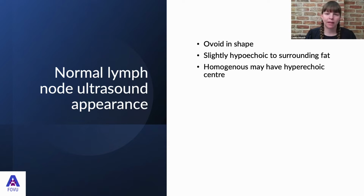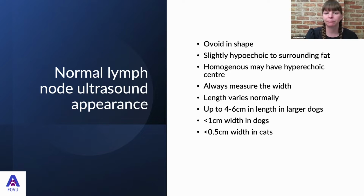Well, we talked about that they're ovoid in shape. They're usually hypoechoic, so slightly darker than the surrounding tissue, but they can be isoechoic, which makes them very difficult to spot. They are homogeneous, so not really a variability in echogenicity, but they can have a slightly hyperechoic center.